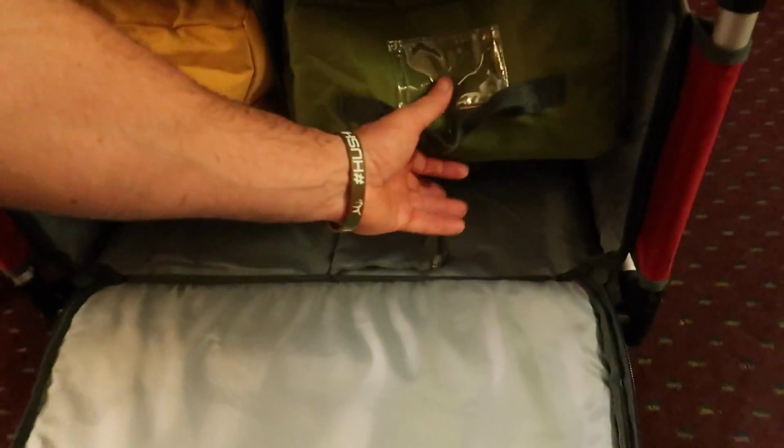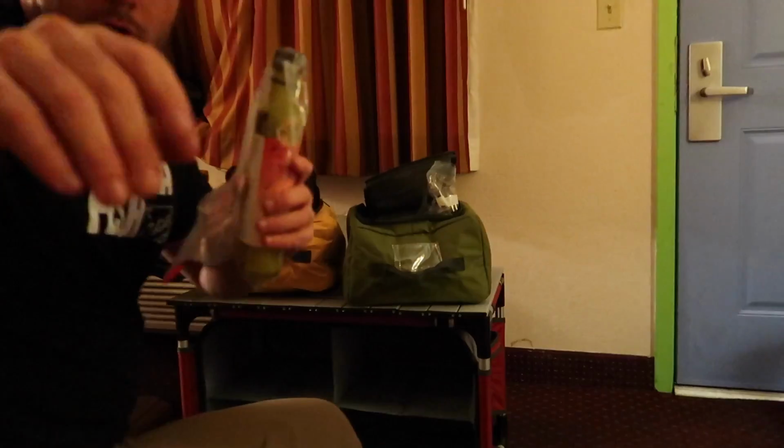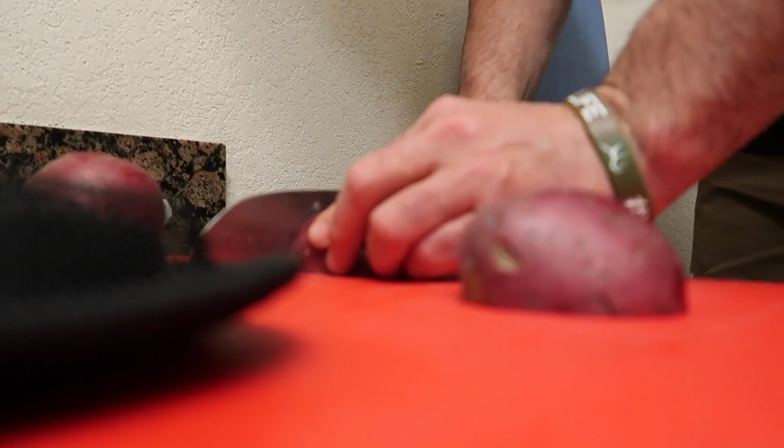This little guy's sweet. I've got so much stuff just in these two little totes alone. There we go, cooking oil. So, got everything I need right in here, like plates, cups, bowls, spices, bags, oil, everything you need. I'm just gonna cut up some potatoes and get those started first.